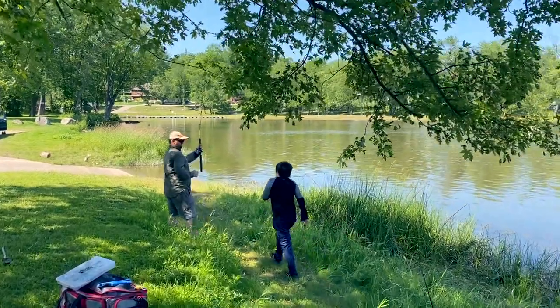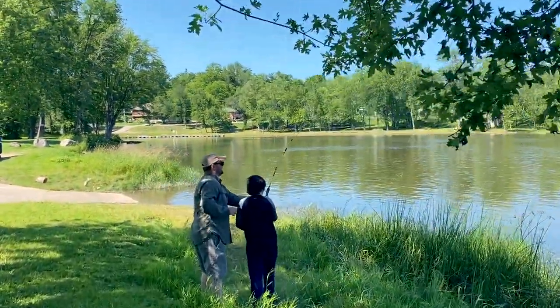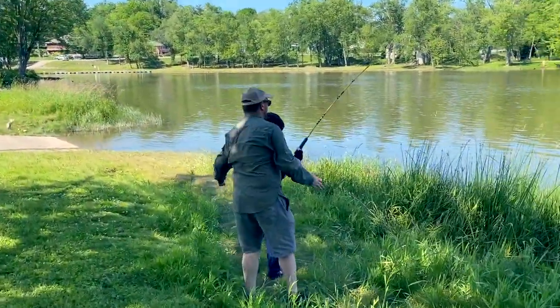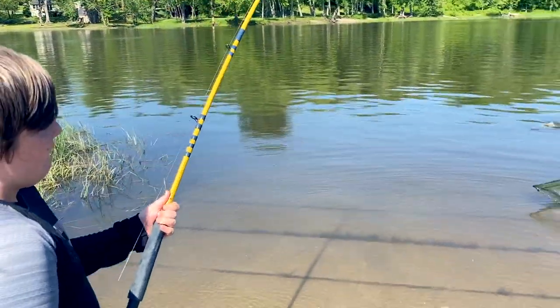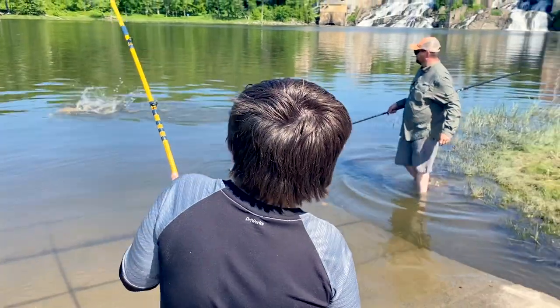We're targeting fish that average around 10 to 15 pounds. Here at least, I would say the average fish is between 24 and 30 inches. And so we're getting some pretty big fish. And so it's important that we're using tackle that can handle that.